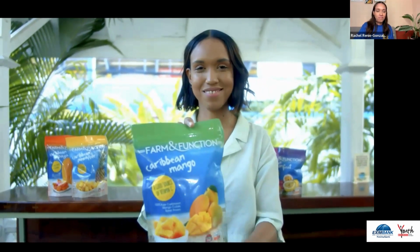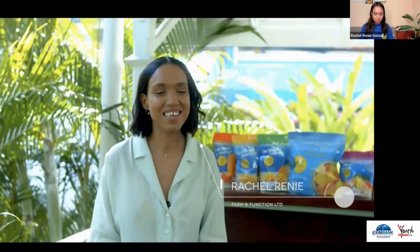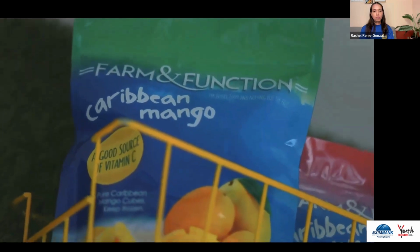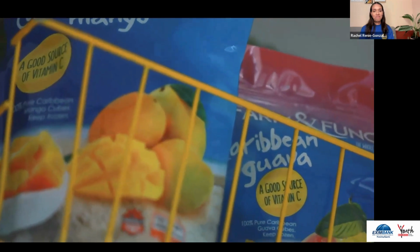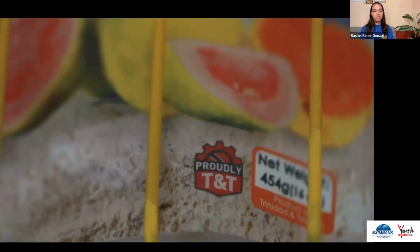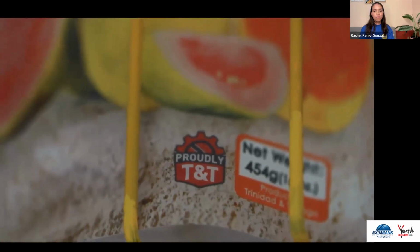And I've been an entrepreneur for 13 years. I started out in the service industry, food service, D Market Movers Ltd. And we wanted to create a physical product, something that represented what our brand was about. And that's how Farm and Function came about. We're the only local frozen fruit product on the market, grown 100% in Trinidad and Tobago. And our packaging, all our inputs are locally sourced.